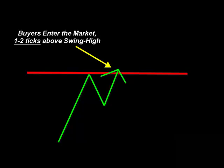Now remember guys, the first 1 to 2 ticks here are what we call the noise. This noise is based upon all the sellers having their stops being run, right? All the buy stops. The buy stops start firing off 1 or 2 ticks above that red line. That of course gets other buyers interested in the market. You've got the rookies, right? The guys who can't wait patiently, they jump in early. So the first 1 to 2 ticks are obviously stops being run, rookies being induced early, and basically what we call the noise.